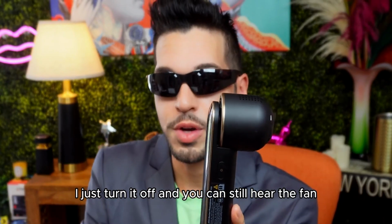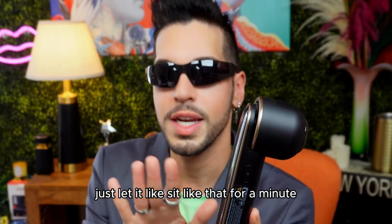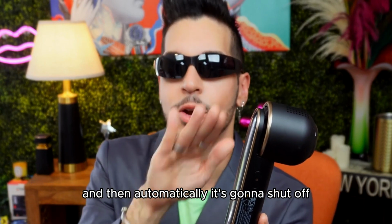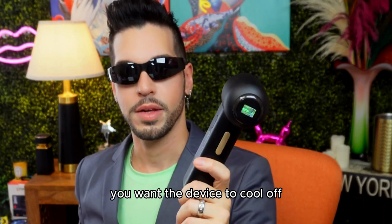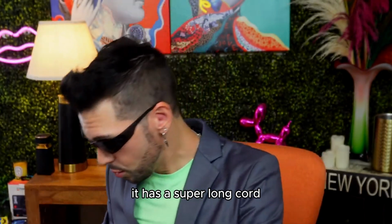When you press the power, you're still going to hear the fan on. I just turn it off and you can still hear the fan. It's supposed to do that. Just let it sit like that for a minute and then automatically it's going to shut off. So don't panic if that happens. You want the device to cool off. It has a super long cord.